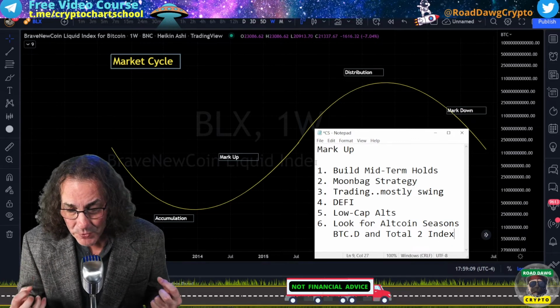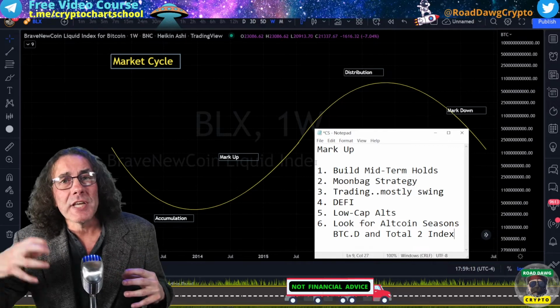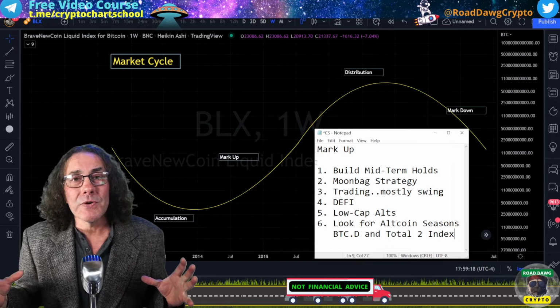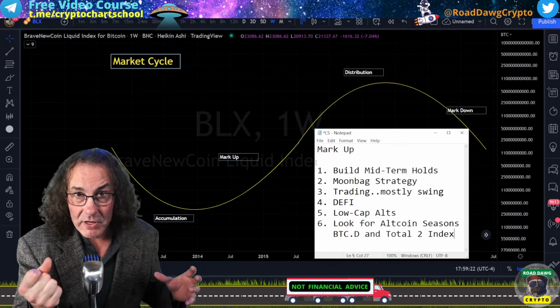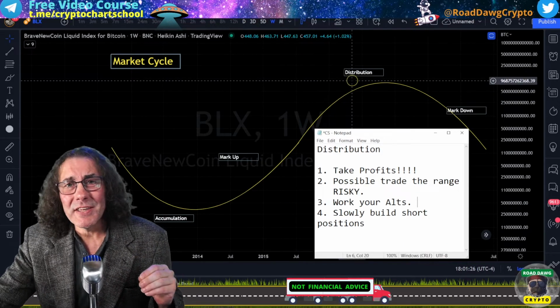And this is the point where you want to dig your claws in, but you also want to make sure that you are taking profits along the way, because there's nothing worse than getting to the top of the roller coaster and then finding yourself at the bottom of the roller coaster just like that and having nothing to show for it.